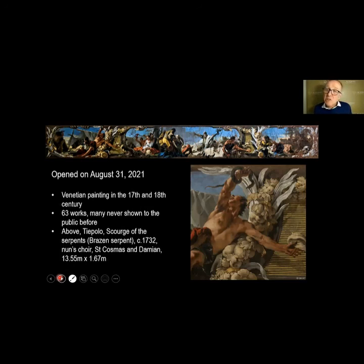This work, which was originally hung below the nuns' enclosure in the Church of St. Cosmas and Damian, the high cage through which the nuns watched the Mass. This is 13.5 meters long and 1.6 meters high. It was done in 1732 when Tiepolo was at the beginning of his career. Later on, he became very famous. He wouldn't have needed commissions such as this.